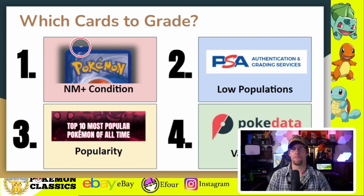You should also be aware of populations. Populations often influence the desirability of a card as well as its overall price point. The popularity of the actual Pokemon is also something to take into consideration. Certain Pokemon species like Gengar, Pikachu, Dragonite, Umbreon are going to generally do well in comparison to some of the lesser known variants out there. Finally, look up valuations. This is something more people need to do.